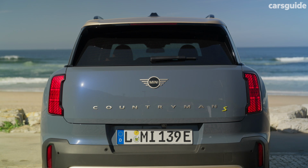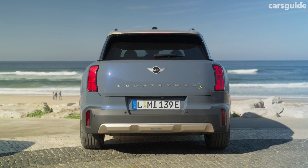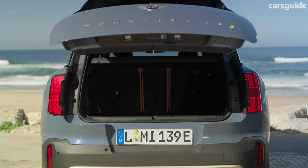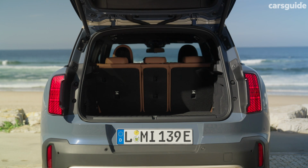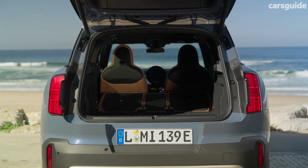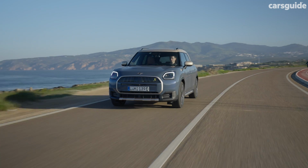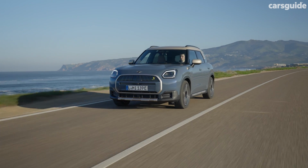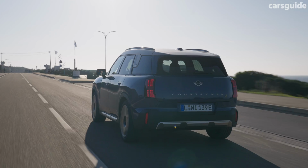There's no spare wheel of any kind in the electric Countryman. You're limited to a tyre repair kit, but it does have plenty of space. With all seats in place, it swallows 460 litres, which is 45 litres less than the petrol Countryman. With the rear seats lowered, it expands to 1,450 litres. The Countryman E has power and torque outputs of 150 kilowatts and 250 newton metres from its single motor setup.